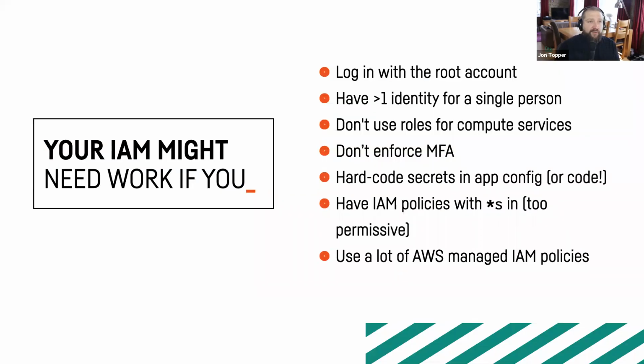So basically, your current use of IAM might need work. If you're logging in with a root account at all, you definitely need to be changing that. If you have more than one identity for an individual, then that probably is a smell as well. You should only need one identity for an individual across all of your accounts. Don't use roles for compute. If you don't use roles for your compute services, if you're not using those instance policies, then you can probably do some work there as well.